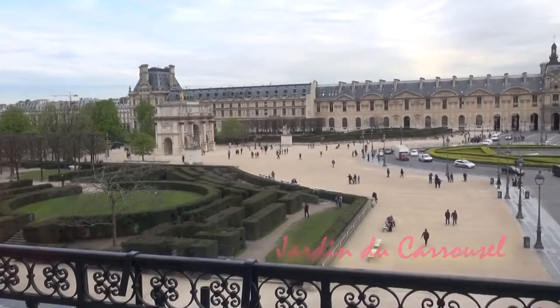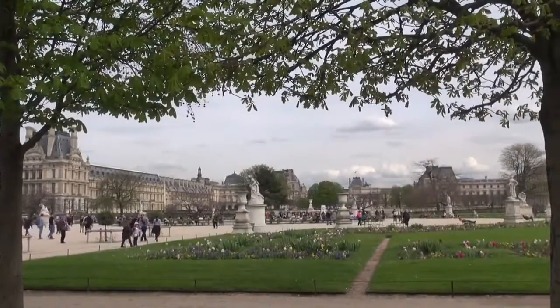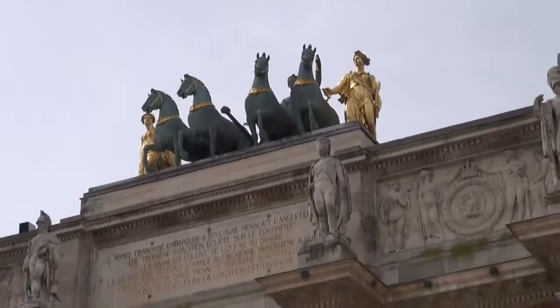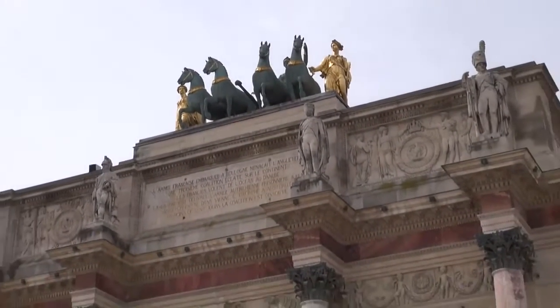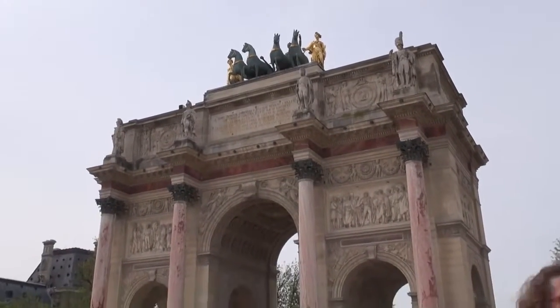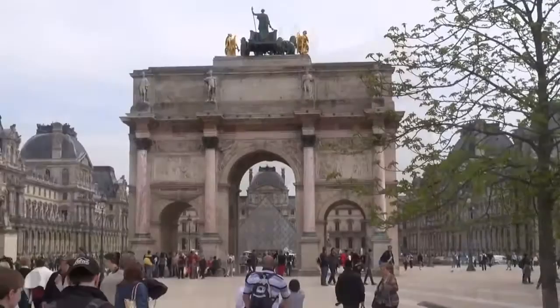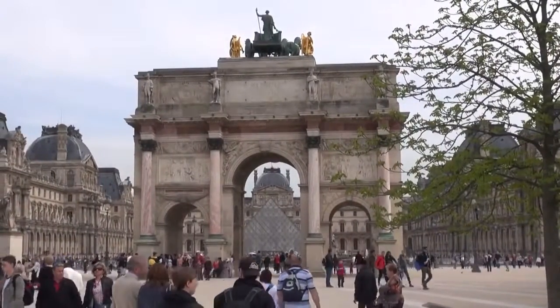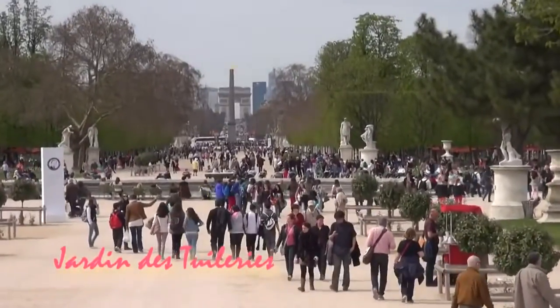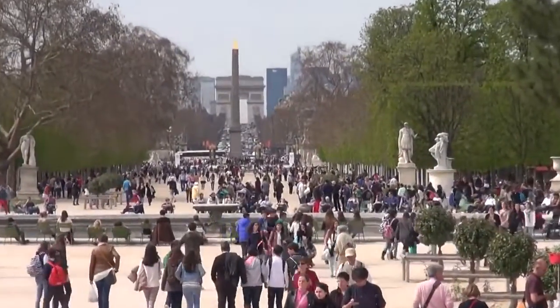There is plenty of wide open space to stroll or just sit in the sun, a very Parisian pastime. The Arc de Triomphe du Carrousel is about half the size of the better known Arc de Triomphe, which was built slightly later. From the gardens, you can see in a straight line, the so-called historic axis, from the Louvre Pyramid to the Obelisk, Champs-Élysées and Arc de Triomphe.